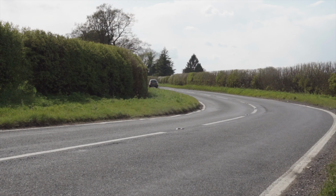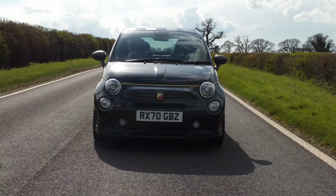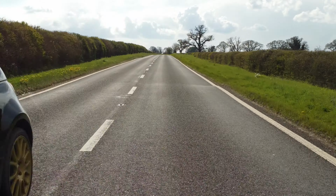This is a bumpy little road. It's actually not too bad. I know I look like I'm probably being chucked around. Listen to it. Look at it go. What a little hoot of a car. It's brilliant. It's so much fun.